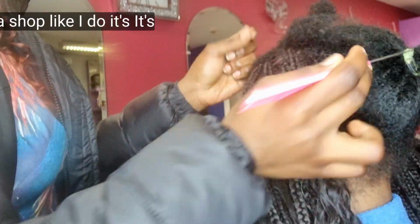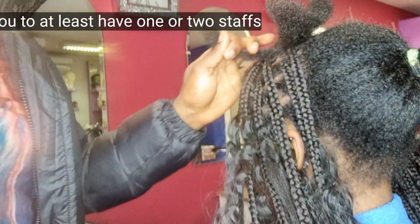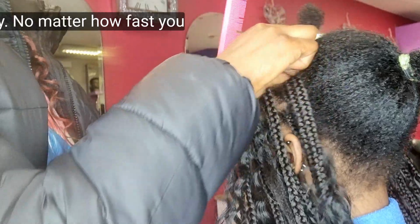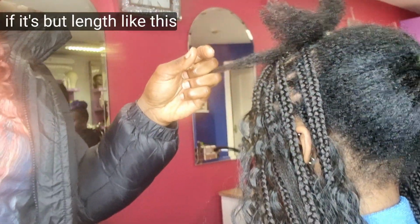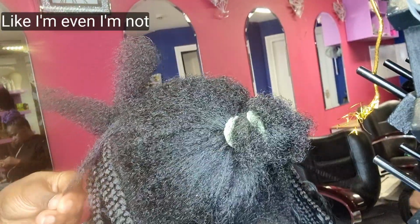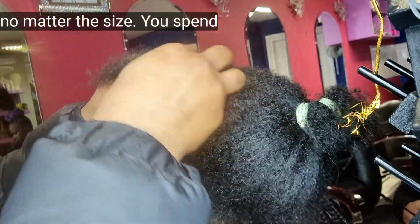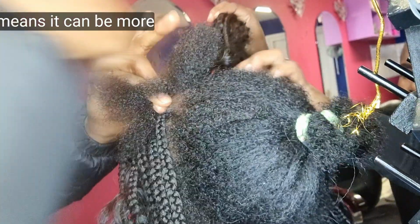Now, if you have a shop like I do, it's important for you to have at least one or two staff, because it will help you make more money in a day. No matter how fast you are, if you're doing knotless braids and it's butt length like this one, you will spend at least 4 hours on that hair, no matter the size. I'm not joking. If it is butt length, no matter the size, you spend at least 4 hours if you are alone, which means it can be more.